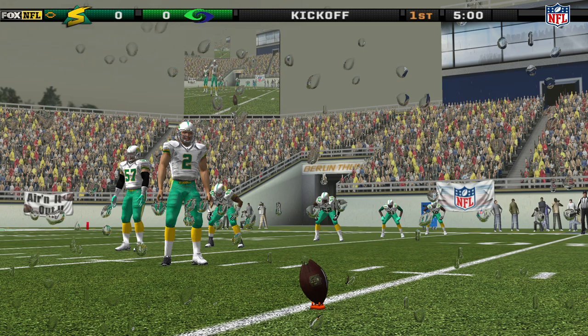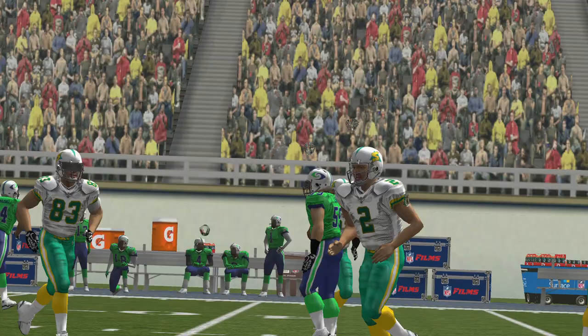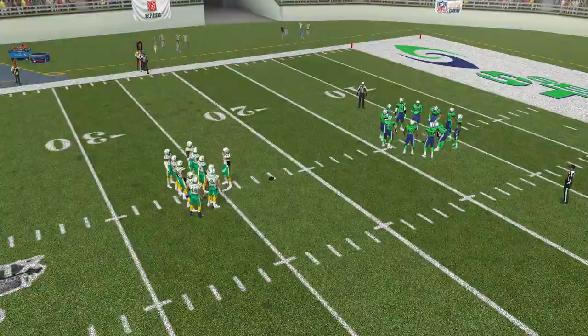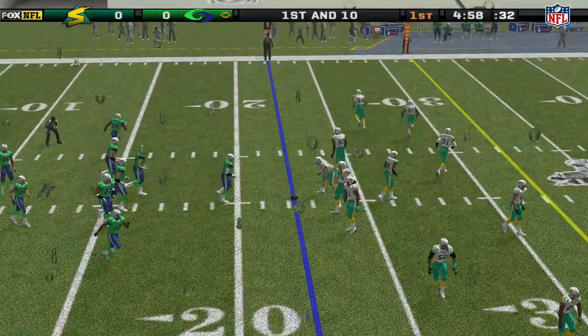Number two is just about ready to kick this one away. Austin back to return. This one is handled by Austin. Austin is able to get it to the 22-yard line. On their own 22. Ball on the 22-yard line.